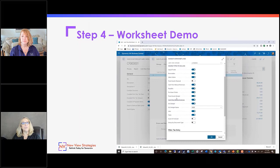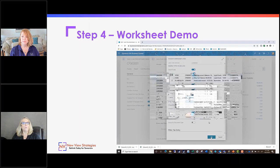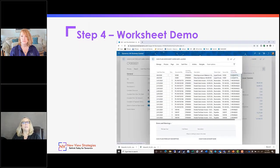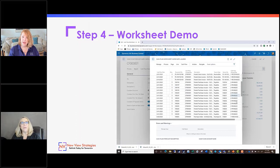You could potentially change the budget name here. I actually haven't tried changing the budget to what I have on my forecast record, but I would think it might work. I'd have to check that one. And I didn't have any taxes set up. So there's just a lot of things that you can do here. That was a little fun with the pixelating. And notice the cash flow account comes in, your source type, so you know where it came from. You actually have the document numbers if you want to go look at them. Wow. It just, everything gets pulled in.